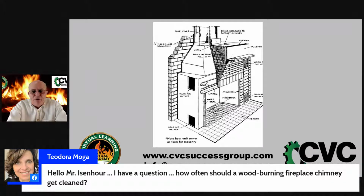Well, Theodore, the answer to that is going to be that the chimney should be inspected on an annual basis. Now, it may not need to be cleaned. It depends on how much fuel is being consumed.